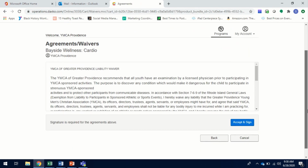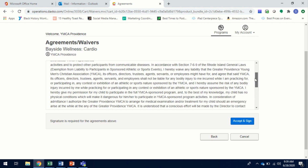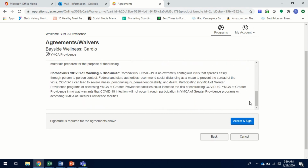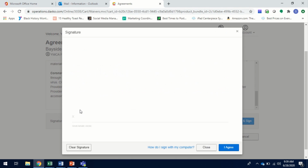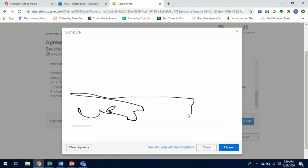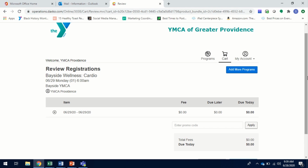And this is a membership agreement due to the changing times. It's just to keep our staff as well as yourself safe. I'm just going to read through it, and I'm going to accept and sign. I'm just going to sign digitally and hit I agree. And then I'm not done just yet. Like I said, I have some slots during the week that I'm able to work out, so I'm just going to click add more programs up here.